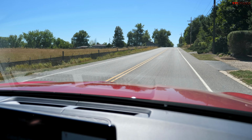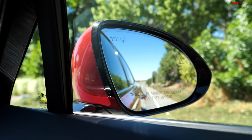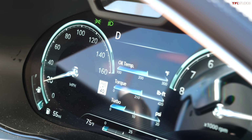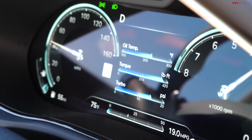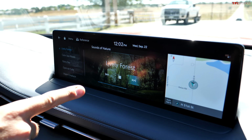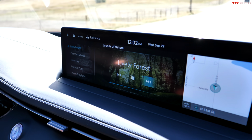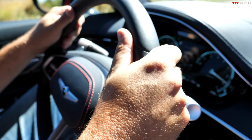Driving the GV70, it's just nice and comfortable. A lot of visibility. The A-pillar is nice and skinny. I feel like I can actually drive in a very spirited fashion down a canyon road, or just relax and drive on a highway. By the way, the sound you're hearing is a lively forest, so you can go through different sounds of nature, including, of course, calm sea waves, etc.